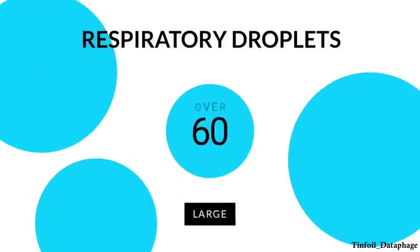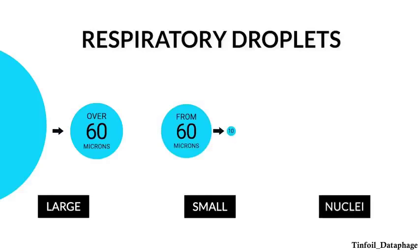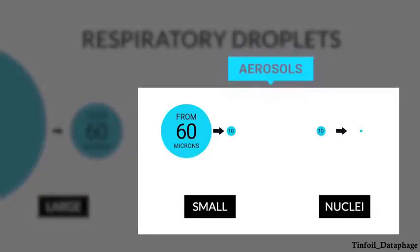So there's three sizes of water droplets that can come out of your lungs. Large water droplets, those are droplets that are over 60 microns. They have this trajectory under gravity, right, where they quickly fall to the ground. Then there's small water droplets. These are between 10 and 60 microns in diameter. And then there's what we call droplet nuclei, which are smaller than 10 microns. So when we talk about aerosols, we're talking about these droplet nuclei and small water droplets.